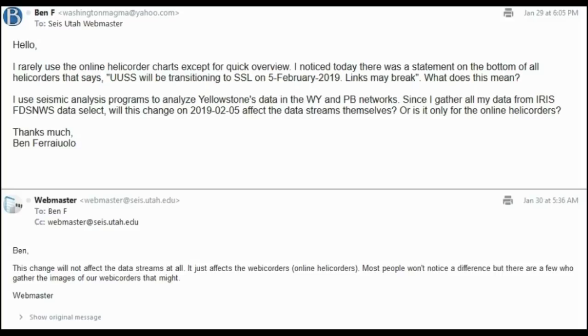Apparently, it's webicorders. But guys, I have a secret. There's still helicorders. So it seems this change will not be very detrimental to how I do things. Apparently some helicorders or webicorders may go in and out, but hopefully it isn't too crazy.